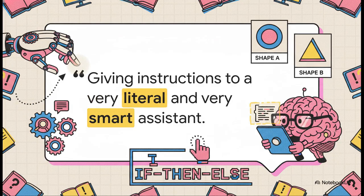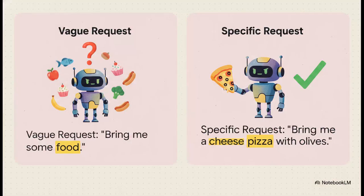Here's probably the best way to picture it. Imagine you have a personal assistant who is an absolute genius, but takes everything you say literally. They won't read between the lines, they won't guess what you mean, they will do exactly what you tell them to do, for better or for worse. And this slide just nails it, right? If you ask your super literal assistant for some food, who knows what you're going to get? Maybe a sandwich, maybe a single carrot. But if you ask for a cheese pizza with olives, the outcome is perfect. There's just no room for misunderstanding.